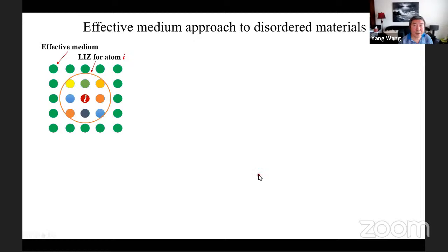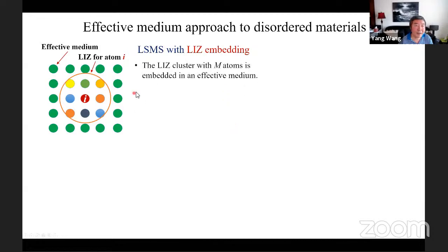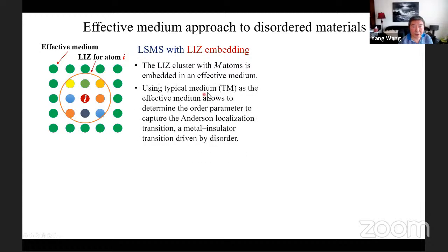And finally, I want to mention this effective medium approach to disordered materials. In the conventional KKR method, we embed in the vacuum, but now we can actually embed into effective mediums. In particular, we're interested in embedding in the typical medium. We found this medium can be used to capture the Anderson localization effect, a transition effect caused by disorder.